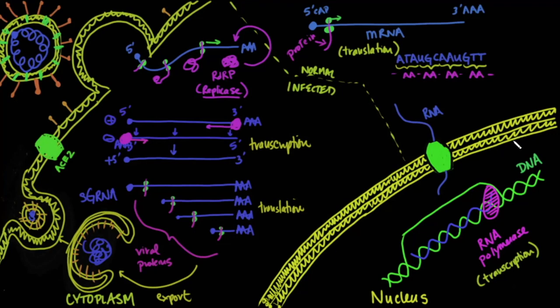In the nucleus of the cell is the DNA. The DNA is a double-stranded string of nucleotides, which are the codes. Those codes are transcribed using RNA polymerase into RNA. That RNA then goes out of the nucleus, gets a 5' cap, and gets a 3' poly A tail. And it's ready for ribosomes to come on to read that code.